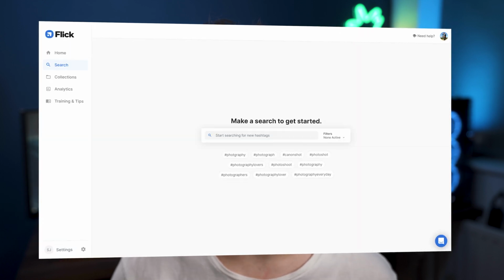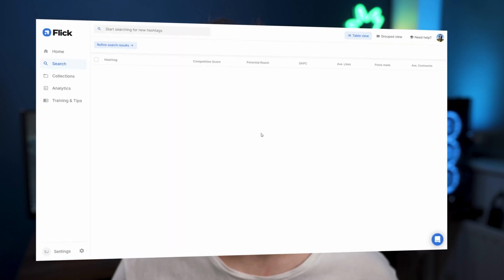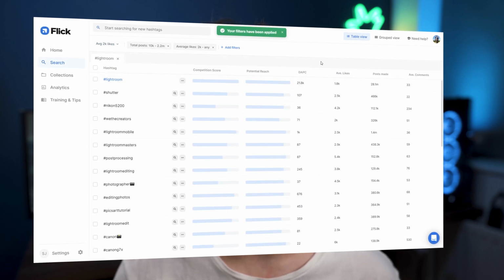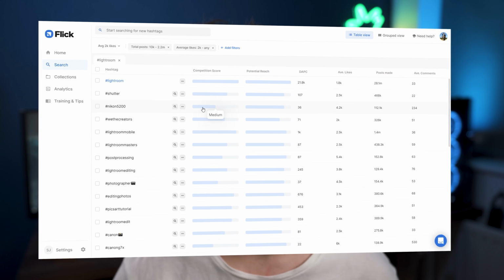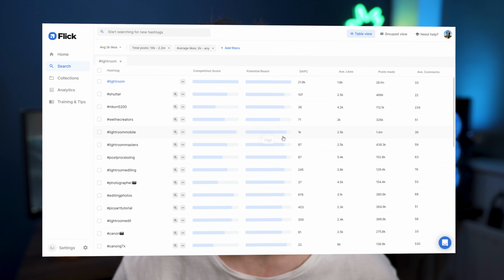Essentially, Flick is really great because it allows you to add filters when you're searching your hashtags. So for instance, if I'm putting a maximum reach of 50,000, I can also add other filters like minimum requirements of likes to be trending on those posts. On average at the moment, I have about 2,000 likes per post if they aren't going viral. So in the filter section, I'll also add a minimum of 2,000 likes in that post, because I'm going to be trending on that anyway.